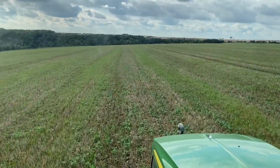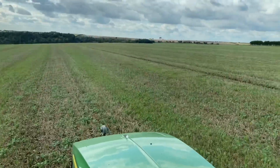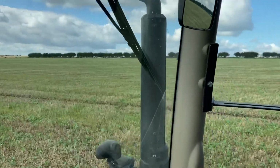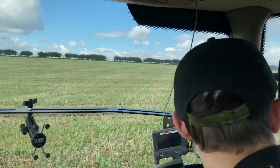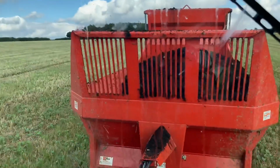The government in their wisdom have said we can't put muck or compost on anything but oilseed rape and grass in autumn now, which I think will be an environmental disaster. But they're doing it for environmental reasons, so let's not worry about that.